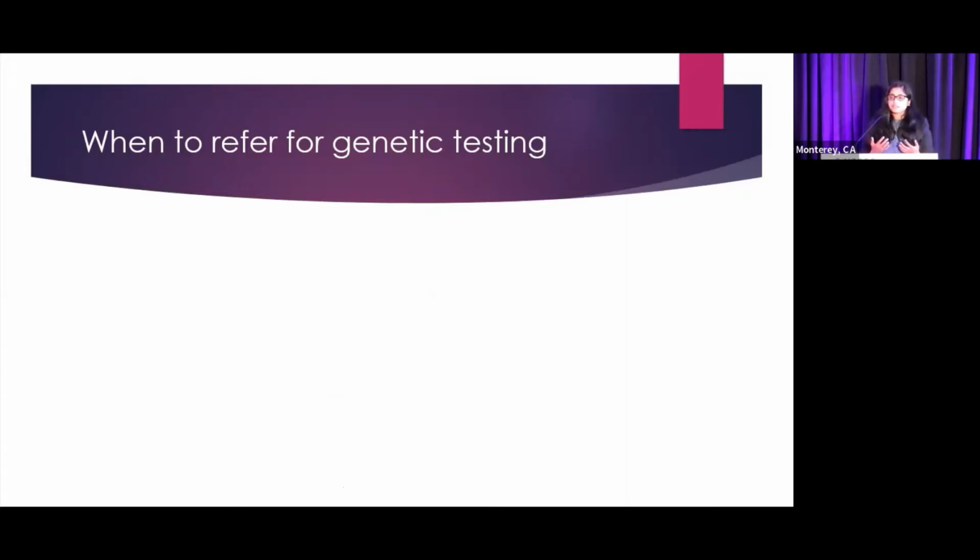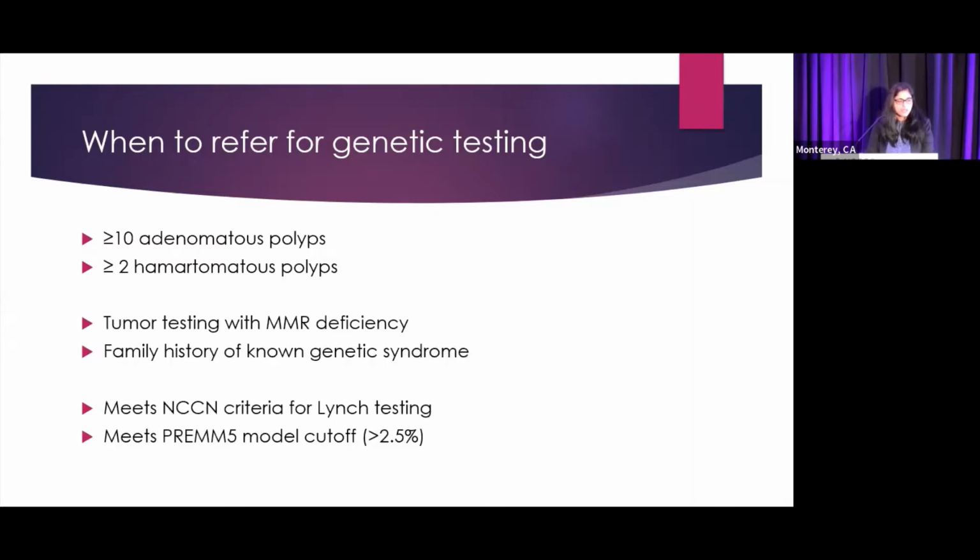No matter what kind of practice setting you are in, you would have patients reporting family history of different cancers. And when can you think about making a referral for genetic testing and counseling? Some straightforward ones are if they have 10 or more adenomas in their colon. And for hamartomas, just two hamartomas qualify for referral for genetic testing and counseling. The other criteria include tumor testing with mismatch repair deficiency that we talked about, or patients with a family history of a known genetic syndrome. So if somebody has any family member with Lynch, they should be tested. And the other criteria are meeting NCCN criteria for Lynch testing or a PREMM5 score of 2.5 or above. We'll talk more about that.